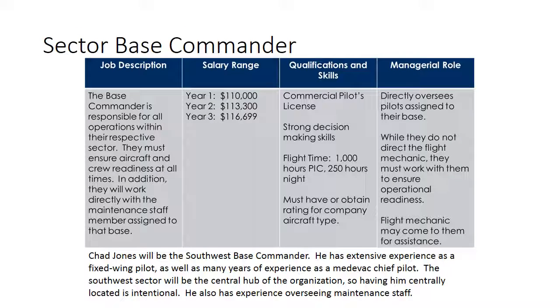The sector-based commander is responsible for all operations within their area. So as of right now, we have 3 areas that we're anticipating putting in service. Southwest base will be based out of Caldwell, which is just west of Boise, Idaho. Chad Jones is anticipated to be the base commander for that region. One, because it is our main hub, and that's going to be our central base. Chad is a fantastic pilot and has extensive experience flying helicopter and fixed-wing aircraft as well.